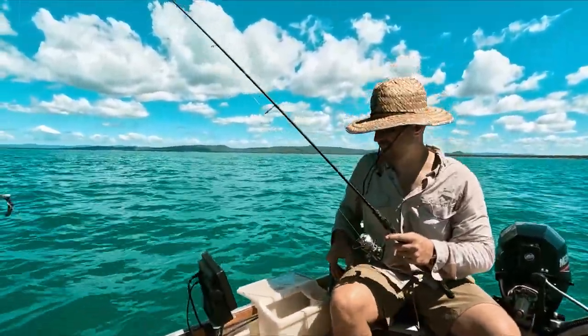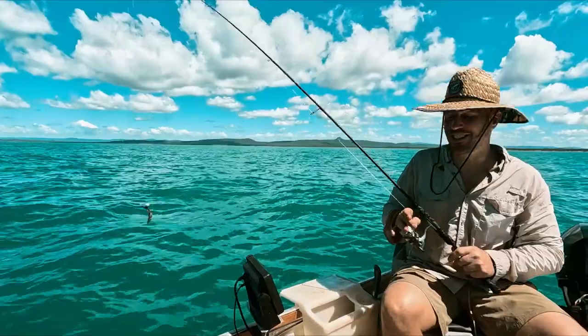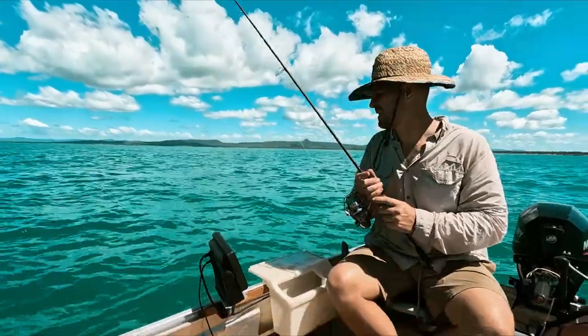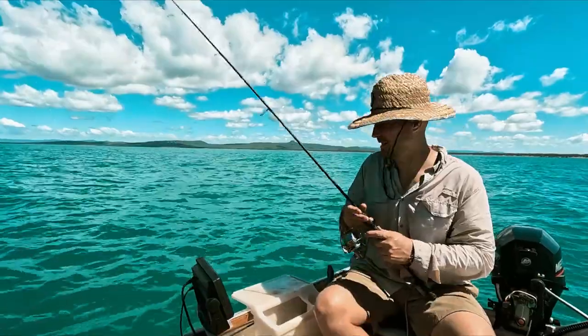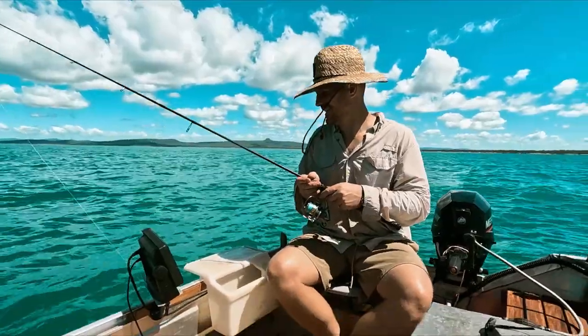Absolutely nowhere. Well, I have no idea where to go fishing here, so we're just gonna do something. Just gonna drop a line here and see what happens. I do have a bit of reef on the sounder there, so maybe we'll get some nibbles. Good luck for you, Sasha. Some fish for me. For us.